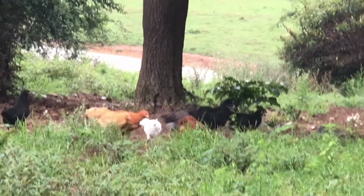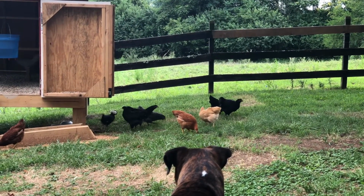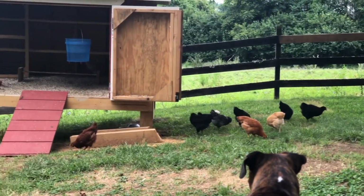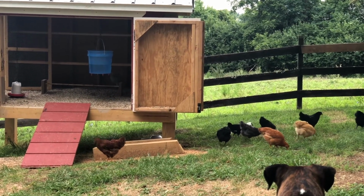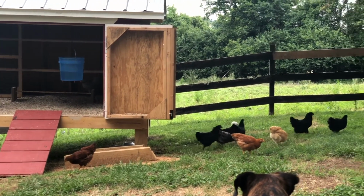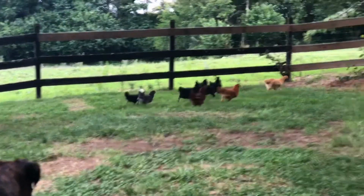We've been really lucky. We have 3 dogs, and we did read that the number one danger to your chicken flock is your family pet. Initially we kept everybody on a leash and did the introductions, and we've slowly allowed them to get closer to the chickens, and they haven't bothered them at all. So we've been really fortunate that way.